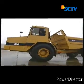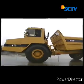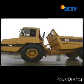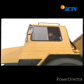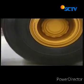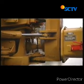Choosing the right vehicle for the right job is very important because they are expensive and have to last for a long time. At the Caterpillar assembly plant here in Desford, buyers can test drive machines like this D20D, one of the more compact articulated dump trucks, which can carry 20 tons of earth.